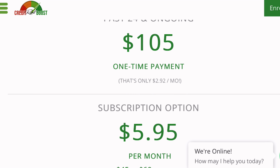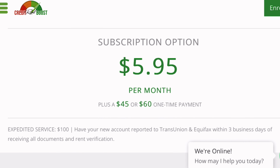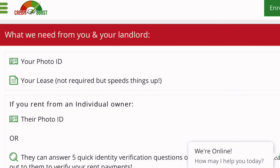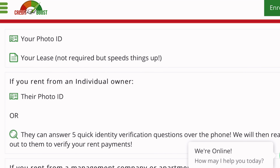Come on, people. Come on now. I don't want to hear no excuses. Let's move on. Let's see what you need to do. I'm going to show you exactly what you need to do to get this done. This is simple. This is easy. But as you see right here, what we need from you and your landlord. Now, this is simple, people. All you're going to have to do for you, your photo ID, simple. Your lease is not required, but speeds things up.